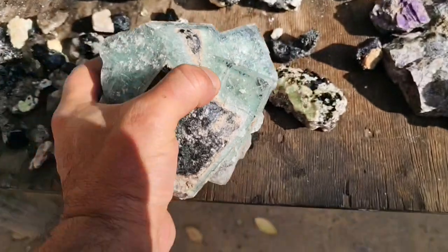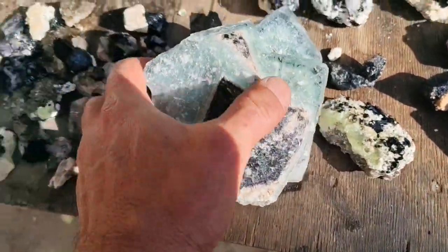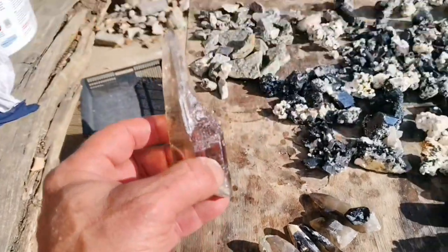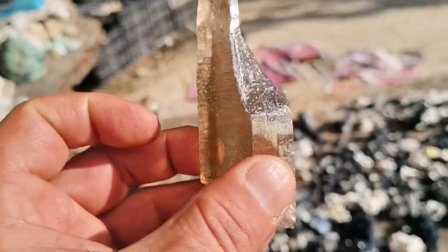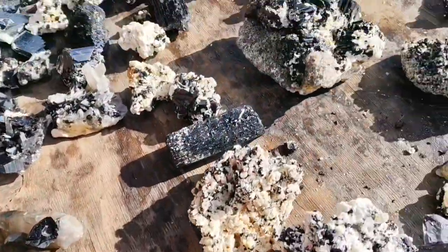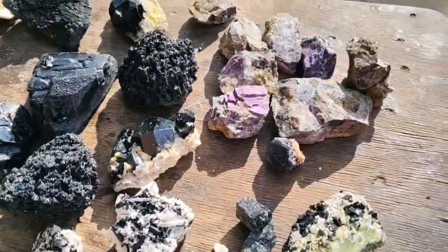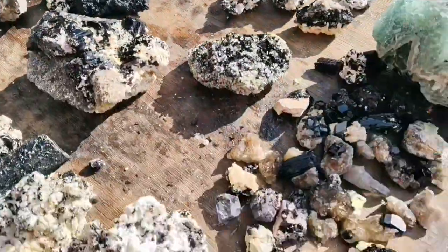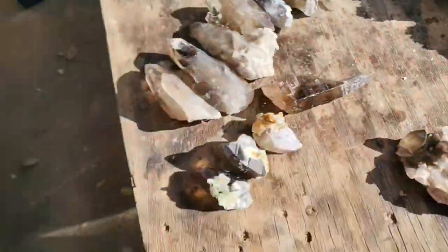Hefty. Some more smoky. Oh, that's a beauty. More tourmaline coming up. Highlight opal. There's still a couple of smallies over there.